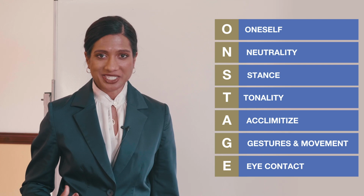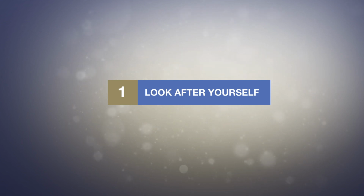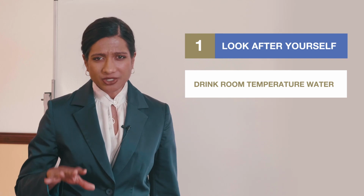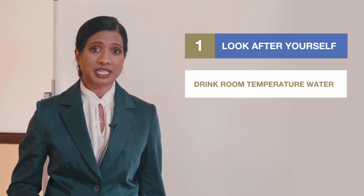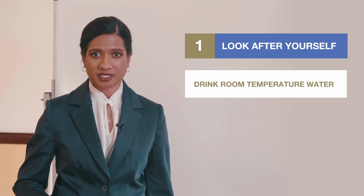In order to entrench the knowledge from this section, I want you to do 7 things. Number 1, start looking after yourself as a speaker. Start drinking more still water at room temperature. Start reducing the amount of coffees that you drink, the energy drinks, and bring in more healthier alternatives that are going to keep you at your highest fitness self on the day of your presentation.